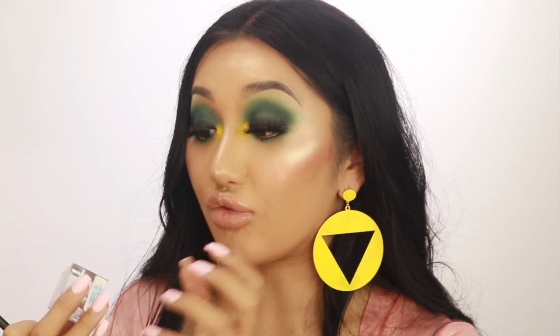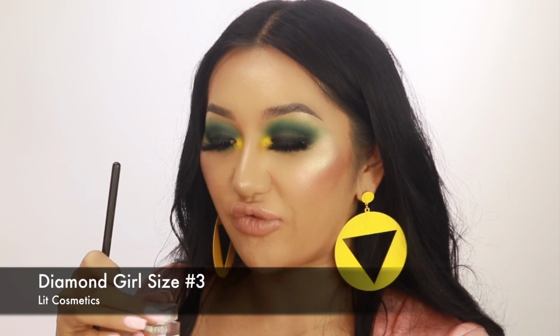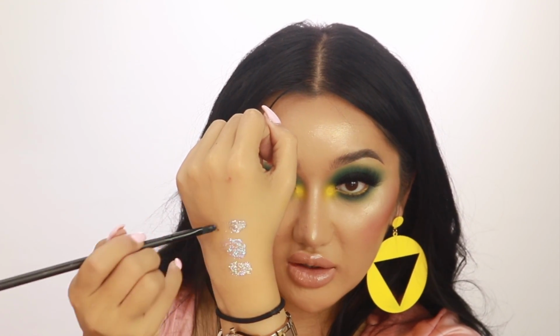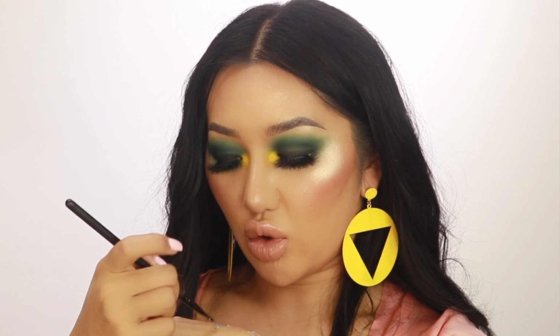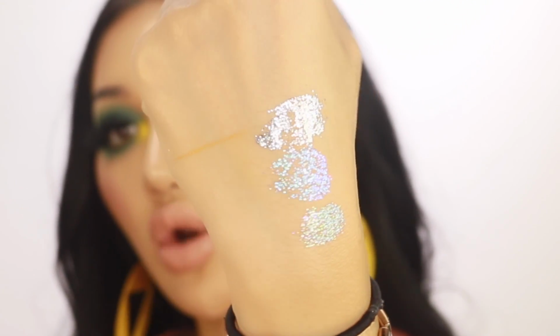The next one I'm going to show you is a really popular one. It's called Diamond Girl and it's in a size 3. It actually looks more like a size 4 to me because it's quite a chunky glitter, but this is what it looks like. It has more of a silver tint to it for sure, like a silvery kind of white shade. I'll swatch it right next to each other just so you guys can see the difference with a clear base and an actual kind of colour to it. Oh my god, it's so pretty. I need to use this more often. I love this whenever I want anything really sparkly on the inner corners. It just brightens everything up. That is more like the silver kind of finish. It's all starting to look the same now.